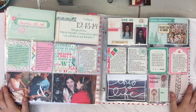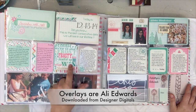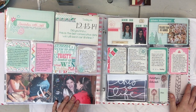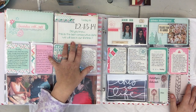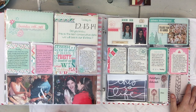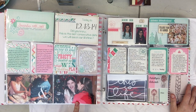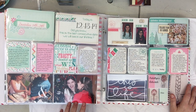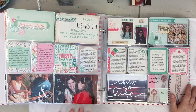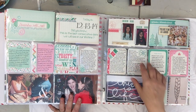This is probably one of my favorite spreads from December. I did use that bling again here, and then I used a few little rhinestones throughout. This was 12, 13, 14, which was the last consecutive date we will see in our lifetime, which I thought was pretty cool. My husband and my daughter making cookies. A Christmas shoot, which was pretty hysterical. I was trying to do a shoot with my girls for their Christmas cards, and this is what I get. I get them being silly as usual.